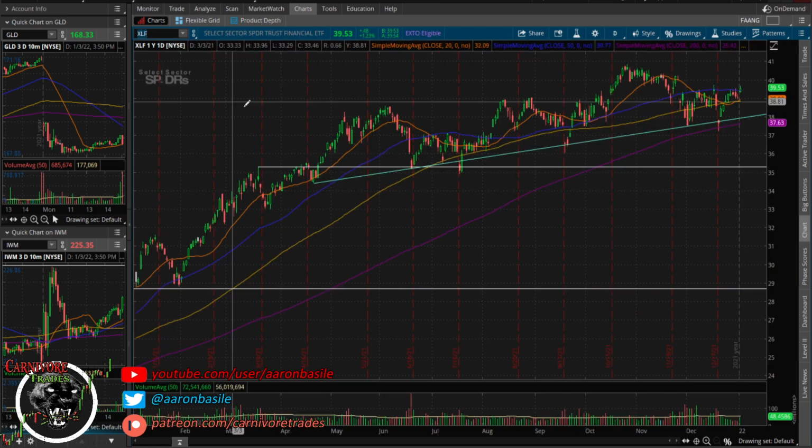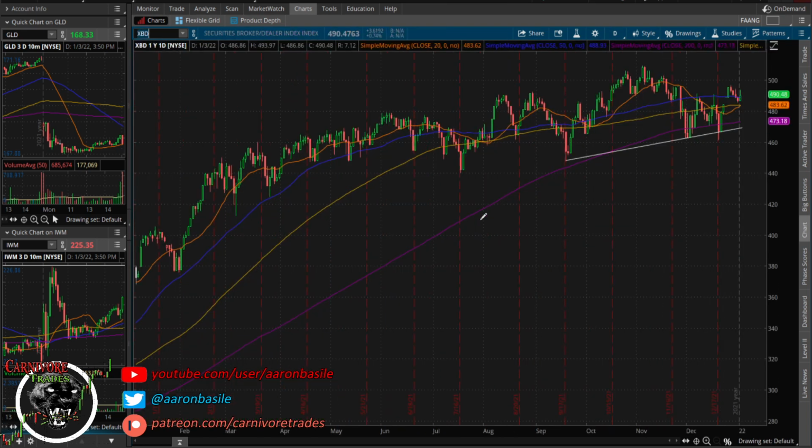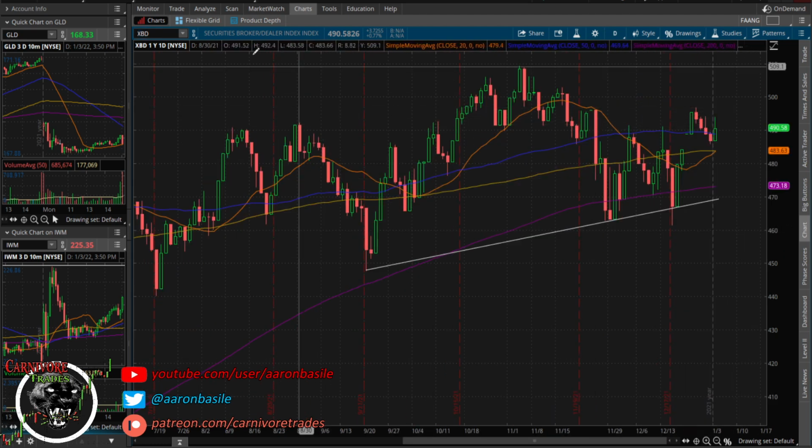XLF scratching out a gain, 1.2% today. Obviously, with the higher yield, that is helping financial stocks. Broker dealers up decently today, up 0.75%. But again, did lose that inside bar on Friday's close. And getting a nice pop, but this is nothing crazy, did come way off the highs as well. So not the best look here. We talked about the fact that financials are looking a little bit weaker, and higher yields is not a good thing. And of course, we have to continue to monitor that.